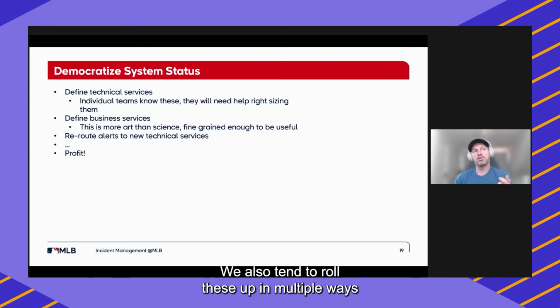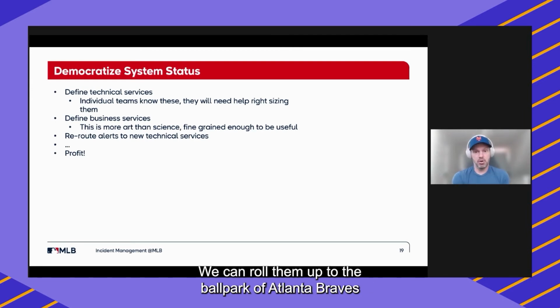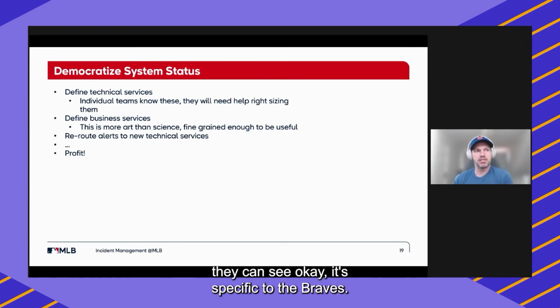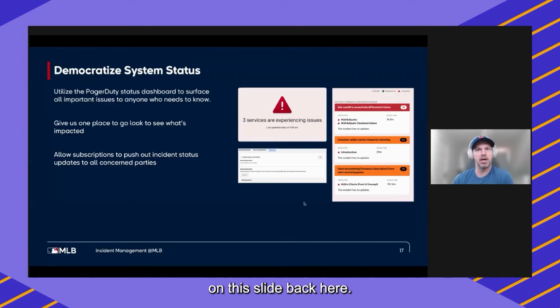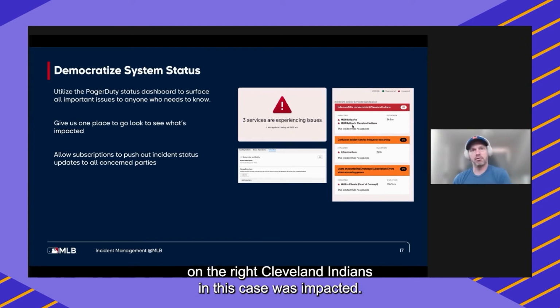We also tend to roll these up in multiple ways, which is another powerful feature here. We can roll them up to the ballpark of Atlanta Braves, and we can roll them up to all ballparks. So anyone who wants a higher level view can know something's going on with a ballpark or some ballparks. And if they want to know specifically, they can see, okay, it's specific to the Braves. You can see that example on this slide back here. We have MLB ballparks, and in the picture on the right, Cleveland Indians in this case was impacted.